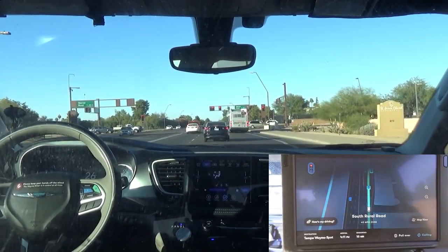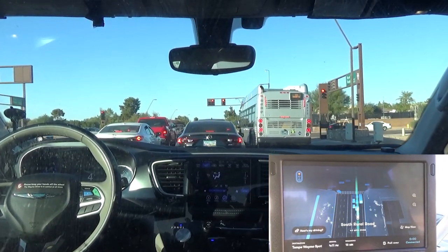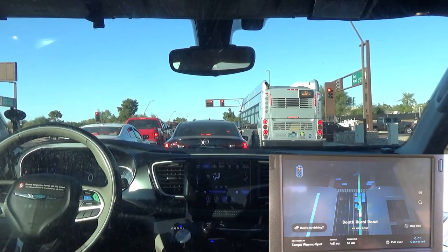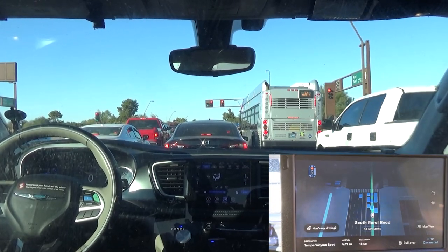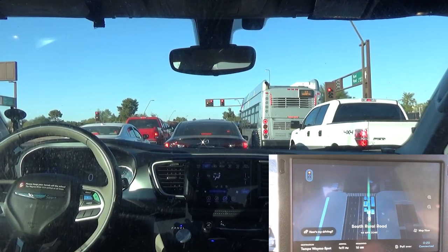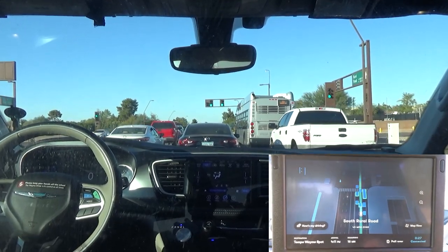Connecting to rider support. Please wait. Connected to quality assurance. Hi, this is David with Waymo Rider Support. How can I help you? Hi, David. My app is having trouble updating the destination. It says it has a problem connecting to the server. So I was wondering if you might be able to change my destination for me? Okay, give me 1 second here. Okay. Mind if I put you on a brief hold for a minute? Sure. All right, not a problem. 1 moment.